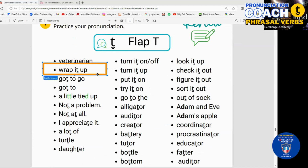Veterinarian. Wrap it up. Gotta go. Gotta. A little tied up. Not a problem. Not at all. I appreciate it. Alara. Turtle. Oh, you guys are so scared of saying this word. Come on. Turtle. Oh, that's much better. Daughter.